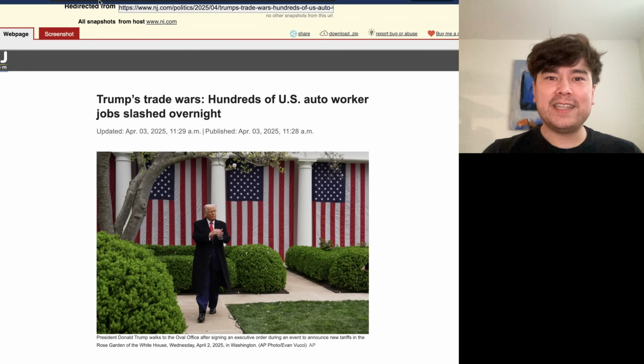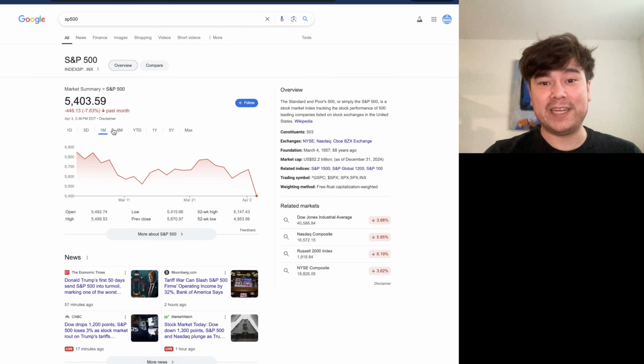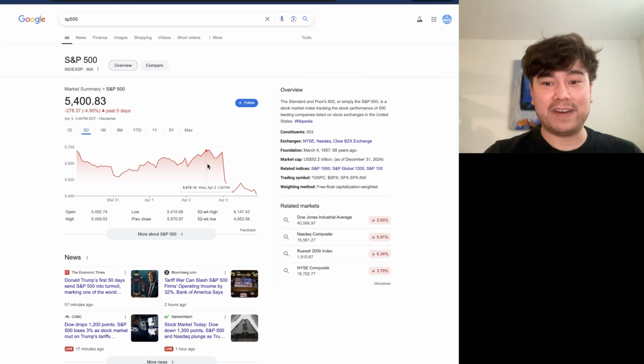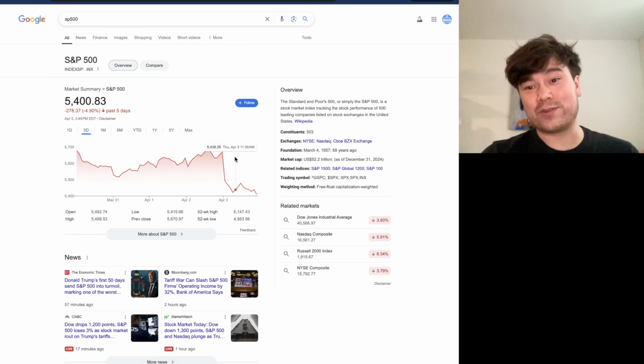So we can already see this having huge impacts on our stock market performance. The S&P 500, which is a really stable index that a lot of people put their retirements and life savings into, which generally goes up over time. If you look at its performance in the last 5 days, since he's announced the tariff plan, it's dropped 4%.